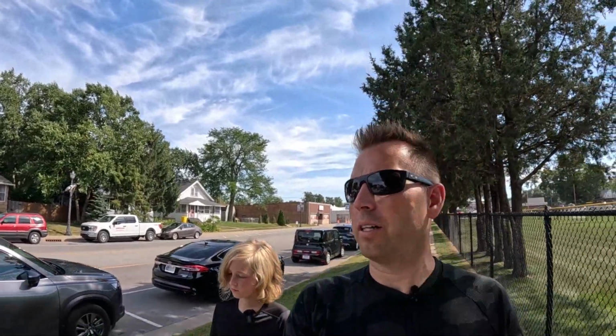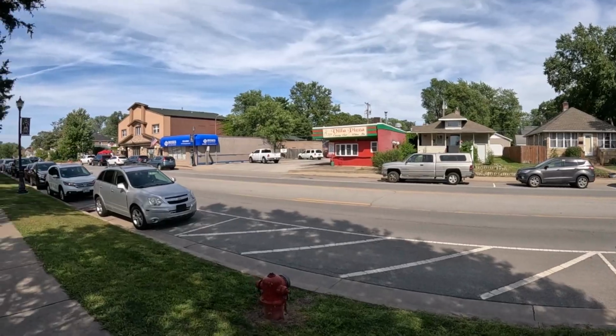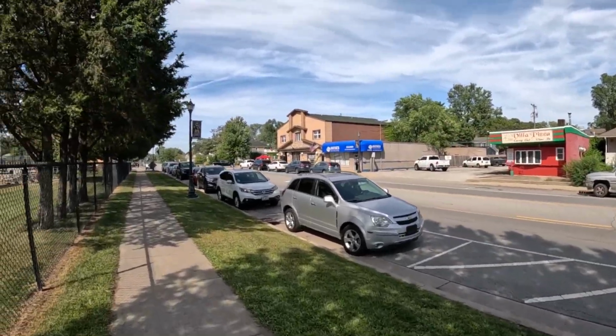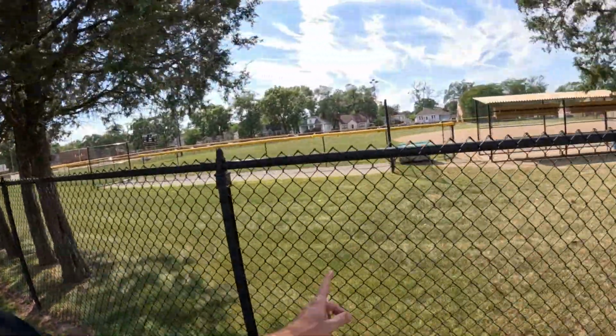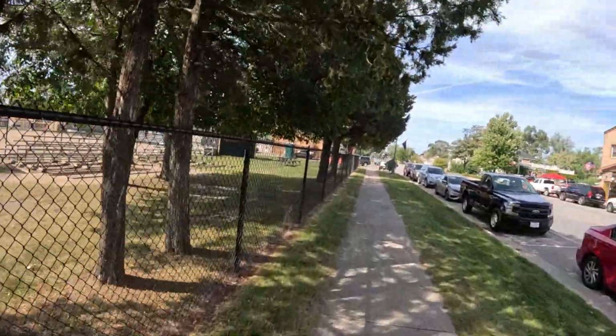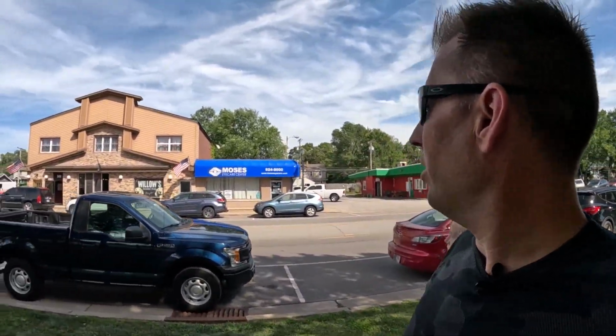So as we get further north, the downtown experience tapers out a little bit. Here we go, we got Villa Pizza. On the east side here, Moses Eye Care Center. Yeah, this park here, it's kept pretty nice. Nice fields. Over there on the east side, we got Willow's Golden Pub.